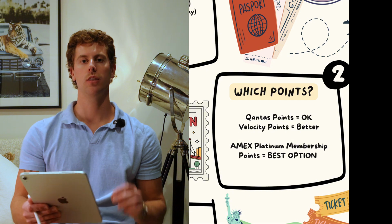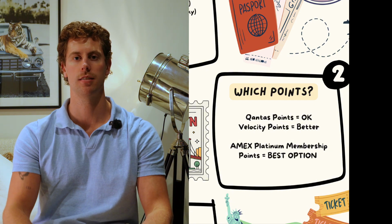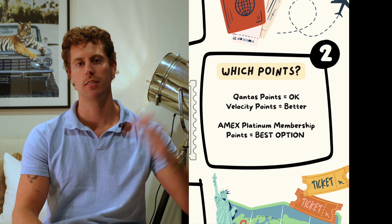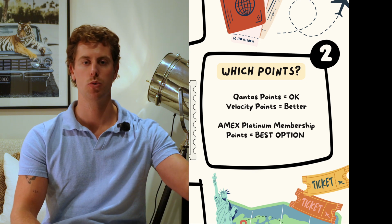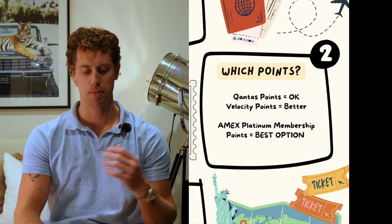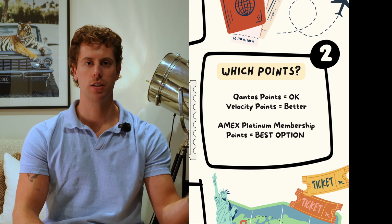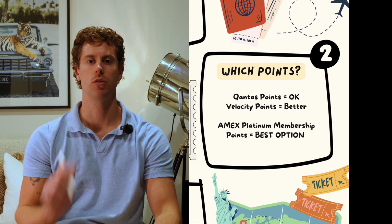Qantas points are really useful traveling within America because they partner with American Airlines. But because Qantas has so many members in their frequent flyer program, there is a lot more demand for their flights to America. It just means that the availability for flights going to America is going to be a lot less compared to Velocity. In my experience, it's been a lot better having Velocity points going to America. I have found that there are a lot more flights going to America and back. And not only are there more flights, but there are more seats on the plane as well.